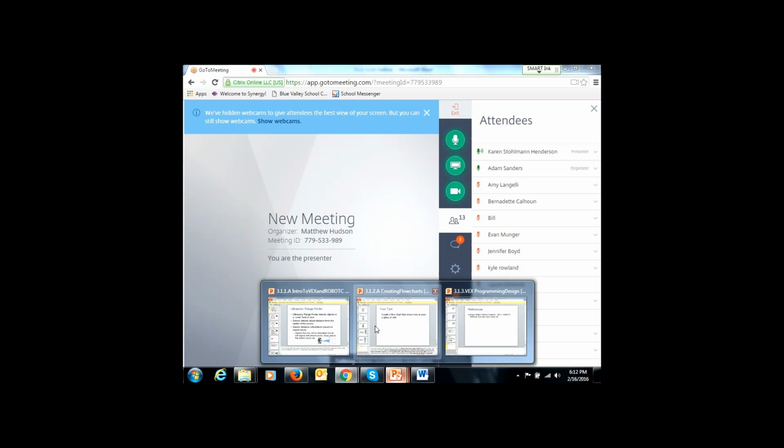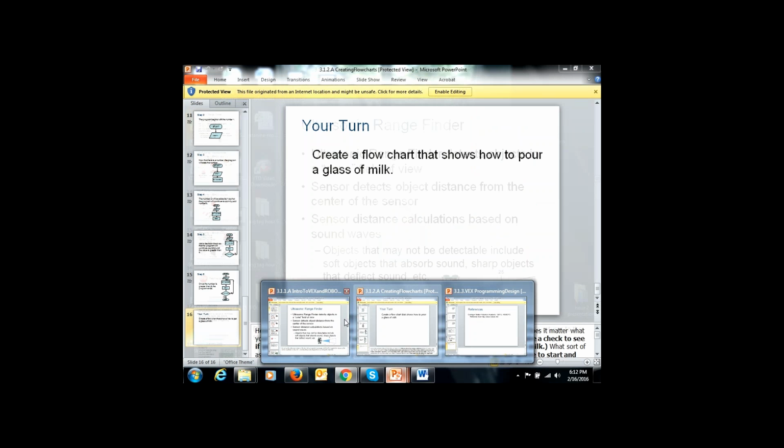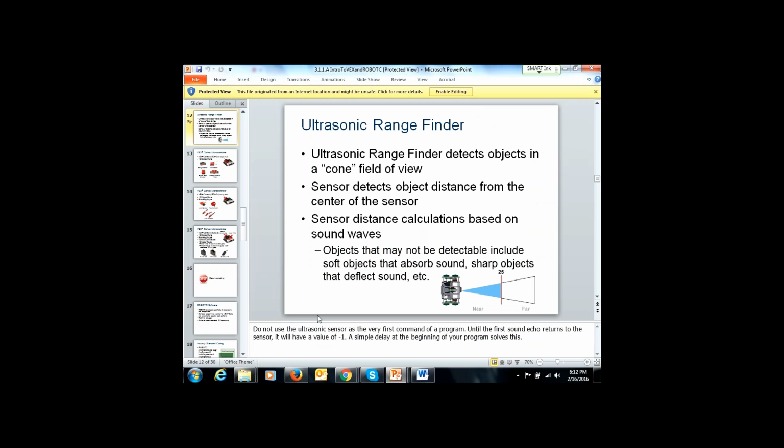Okay. All right. Well, Adam, you want to let me take over screen, and I'll finish up the PowerPoint we were in. Okay. Everybody think good thoughts. Let's see if I can pull this off. We were in this. Everybody looking at an ultrasonic rangefinder? Looks good. Awesome. Love it when technology and I are on the same page.